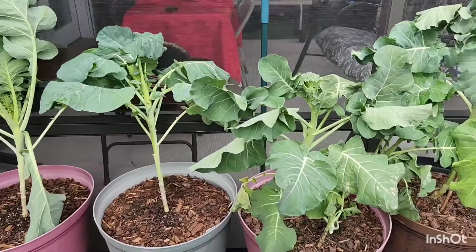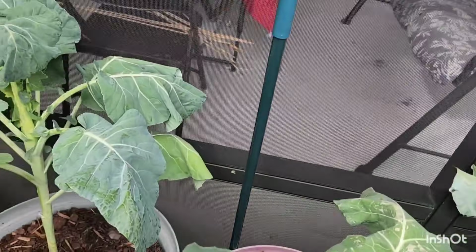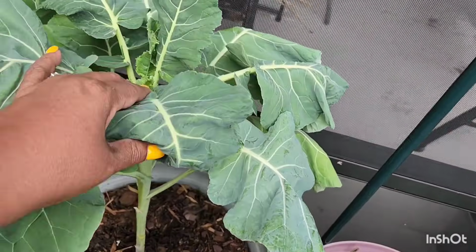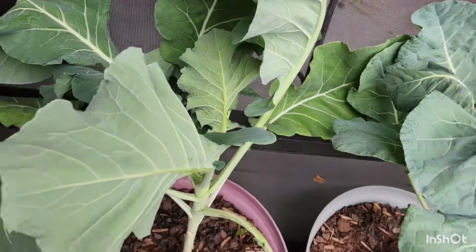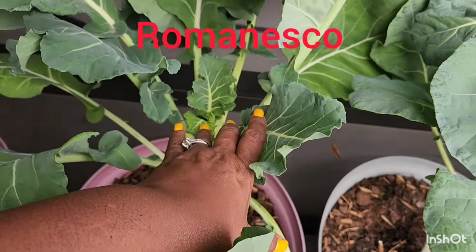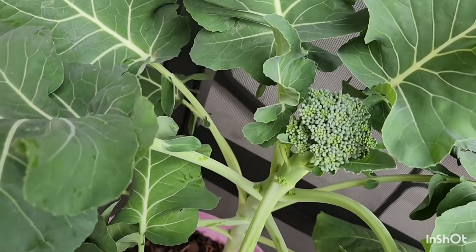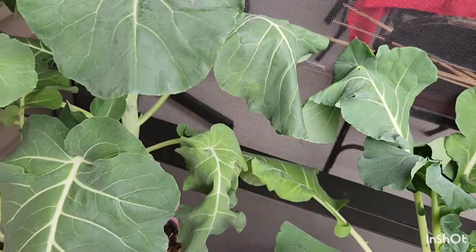So I have more broccolis over here. They all were kind of laying over. Let's see. And I just kind of turned them around a little bit. So hopefully, I might have to get some bamboo poles and stake these up. I think this is a Romanesco trying to form. But see, like this one has a nice broccoli on it. So I just kind of turned it around so it'll stand up straight.